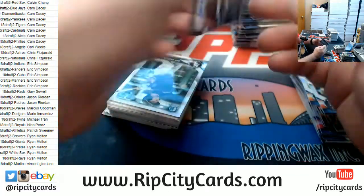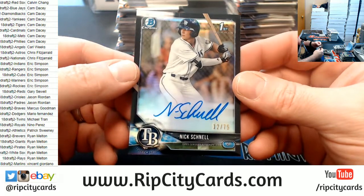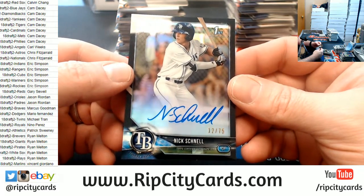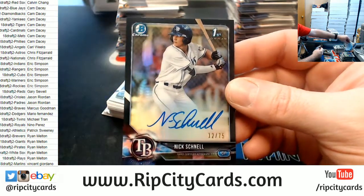How about another Tampa Bay Rays? Nick Schnell this time. 12 out of 75, first Bowman.